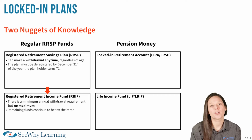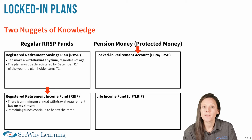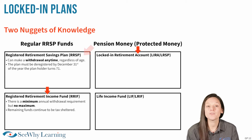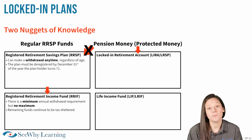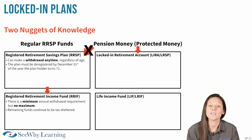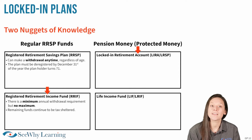Recall from a minute or two ago that I referred to pension funds as sacred or protected money. Pension money cannot be transferred into a regular RRSP. If the employee is leaving the pension plan, the funds must be transferred into an account with similar restrictions as the pension plan itself. Next, let's fill out the right-hand side of the table.